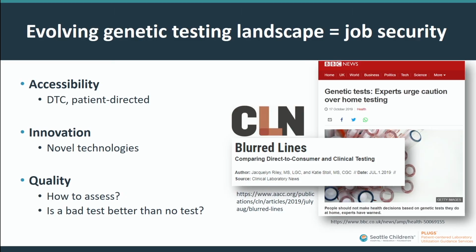So I think we have an opportunity to support our providers and then ultimately patients in understanding what tests they're really seeking and how they assess the quality of those. So the evolving genetic testing landscape is job security for genetic counselors, which I'm excited about. But the accessibility of genetic testing will again continue to challenge our framework.